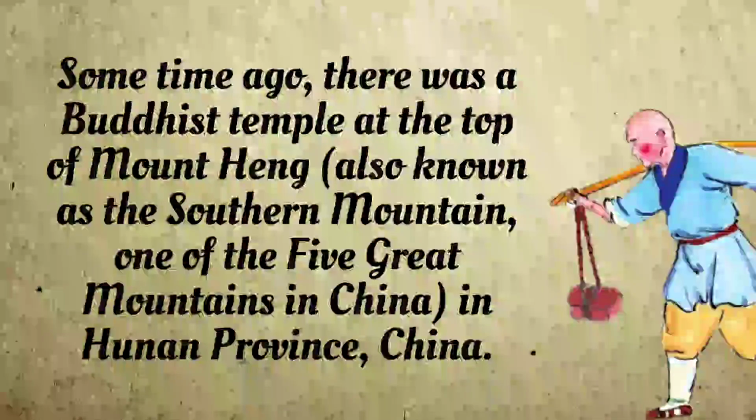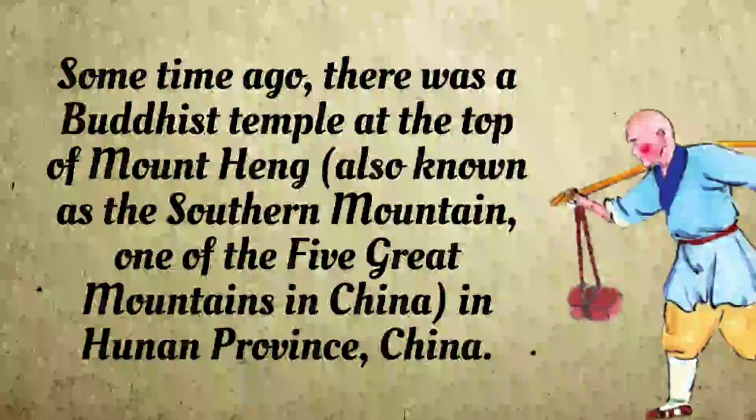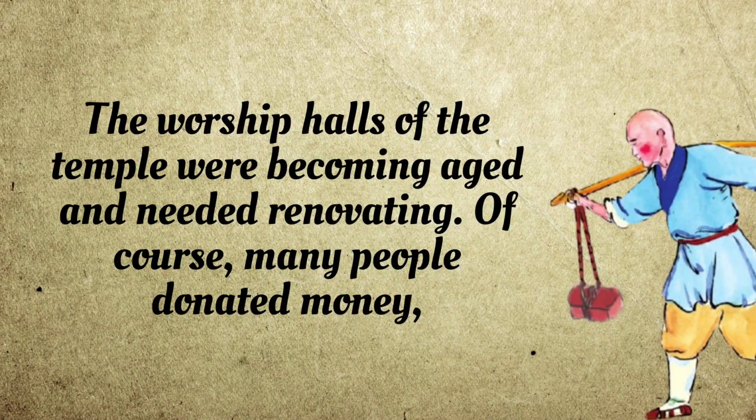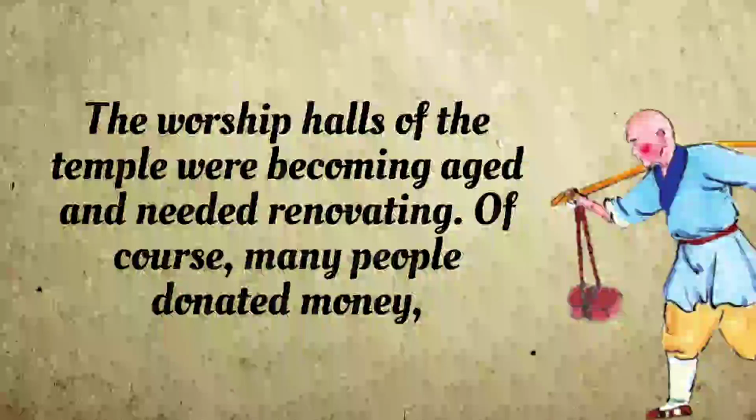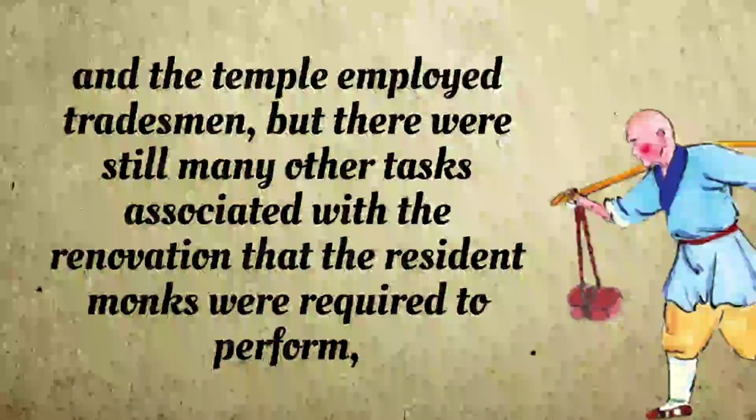Some time ago, there was a Buddhist temple at the top of Mount Hang, also known as the Southern Mountain, one of the 5 great mountains in China in Hunan province. The worship halls of the temple were becoming aged and needed renovating. Of course, many people donated money, and the temple employed tradesmen.